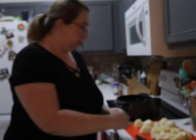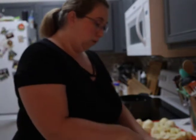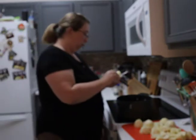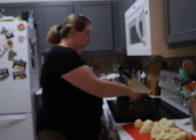Melt some butter. One, two, three, four. Put this back in the fridge. Okay. Add the leeks and sweat for 5 minutes.